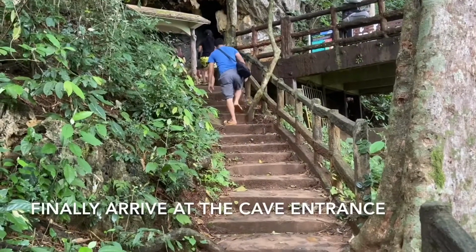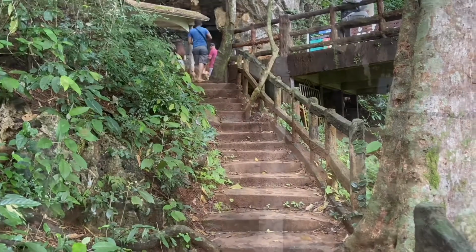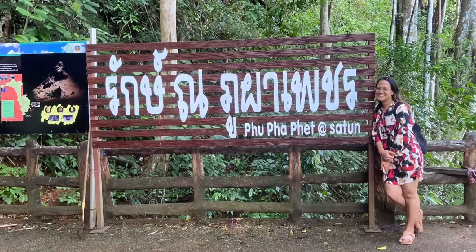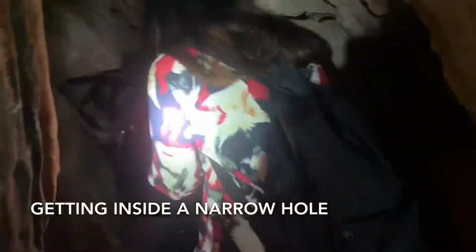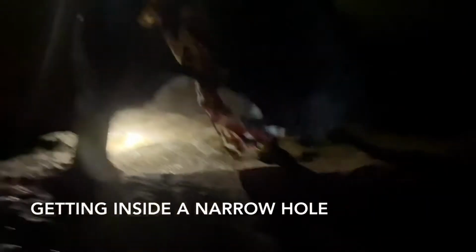After taking a lot of steps, finally we arrive at the cave. Getting inside the cave, you have to take a narrow hole. Go inside. Oh my gosh. Oh wait.